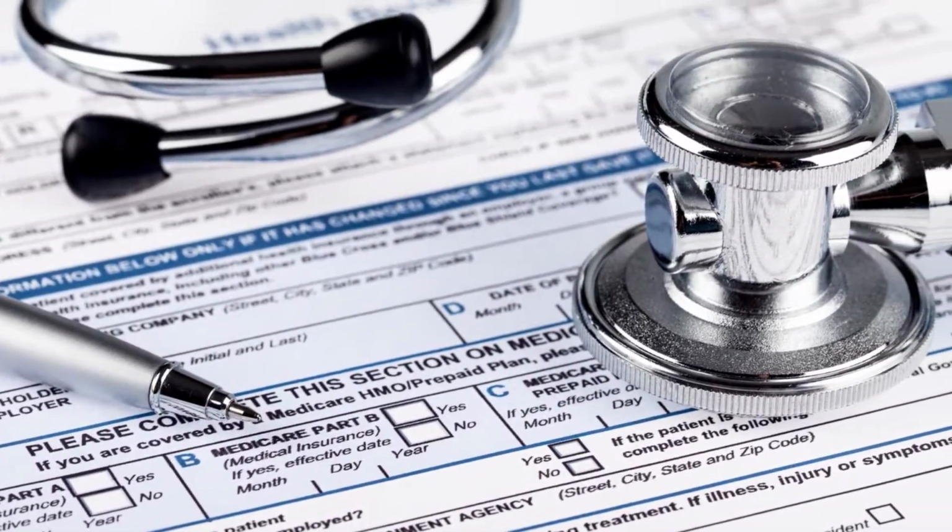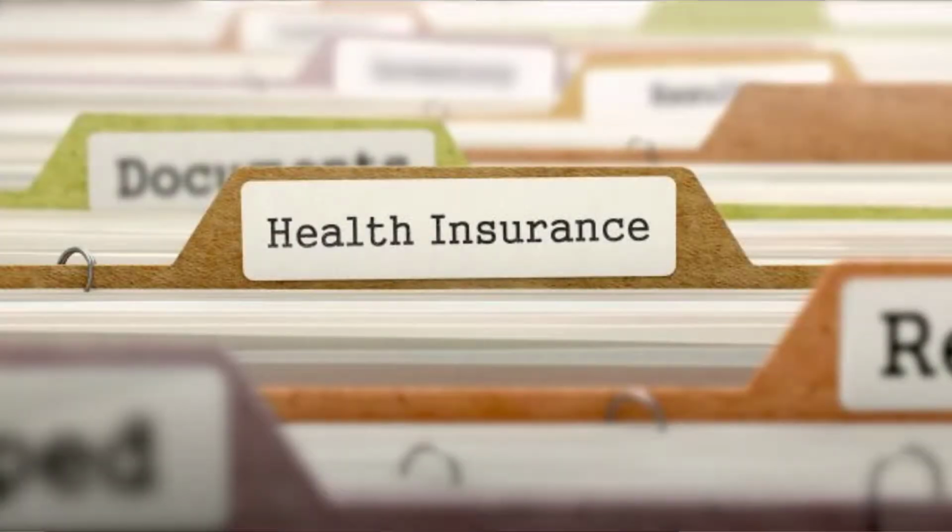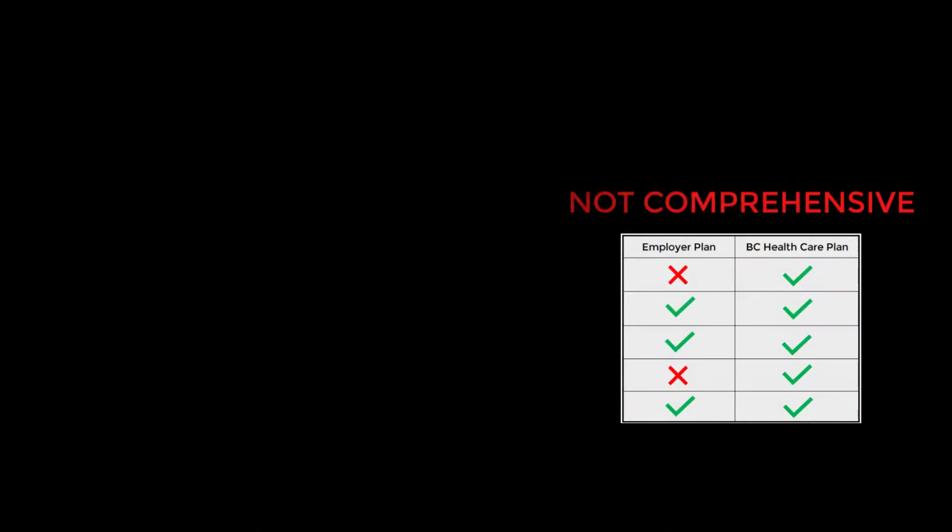Migrant workers do have medical insurance coverage through their employers, and that's typically provided by Cowan or Great-West Life. But many clinics do not directly bill insurance providers, which means that workers may pay anywhere from $60 to $100 in order to visit a doctor. And even though insurance plans cover many things, they aren't as comprehensive as the provincial health care plan.